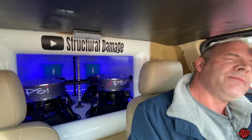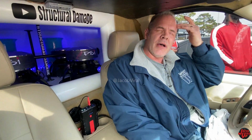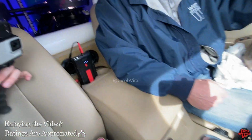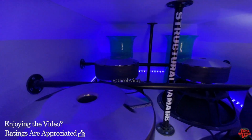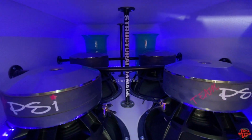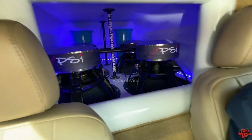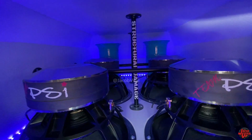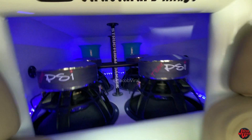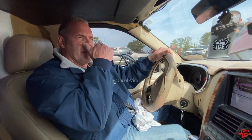Nice. Right now I have 4 Teraamps MD8000s. They're running at 1.4 ohms, so only clamping about 3,000 watts to each sub right now. And these subs are rated at 4,500? 4,500. It's a 4-inch coil in there. Wow. Very nice. And it's got the electrical.